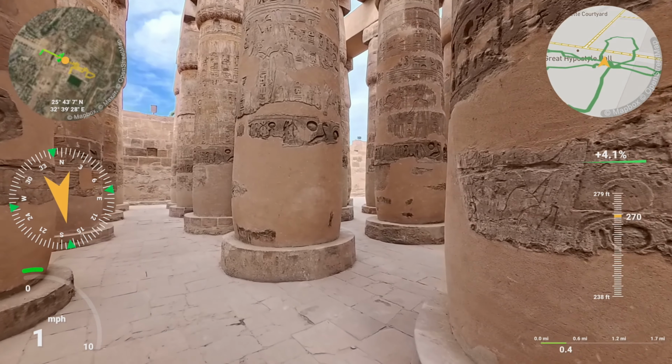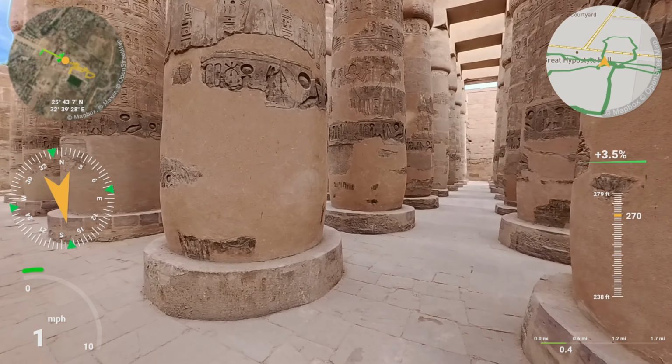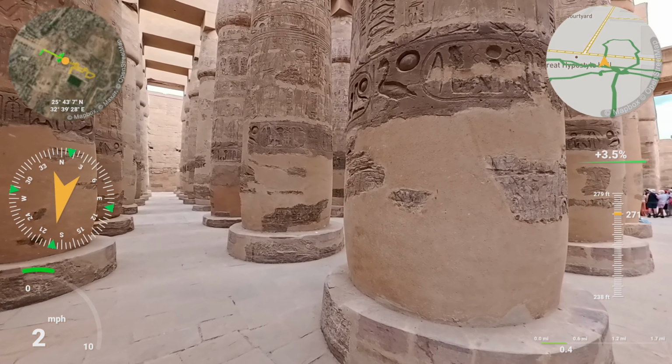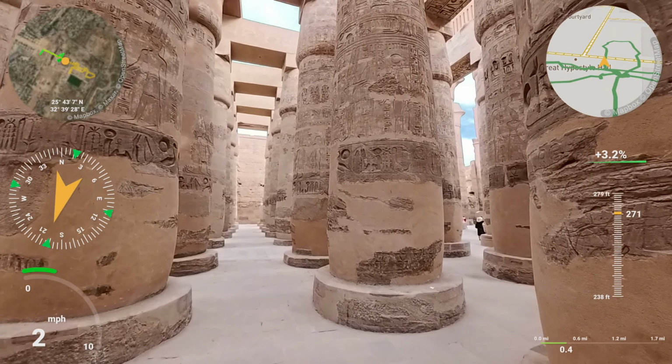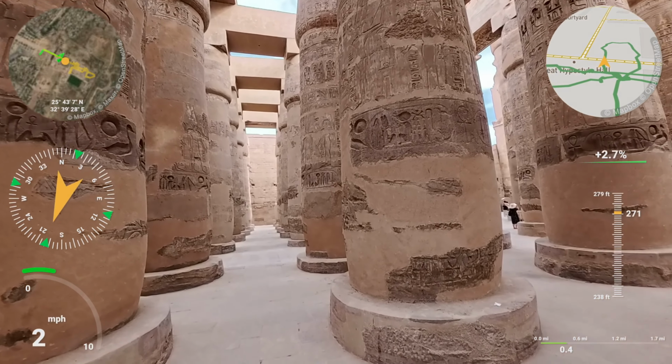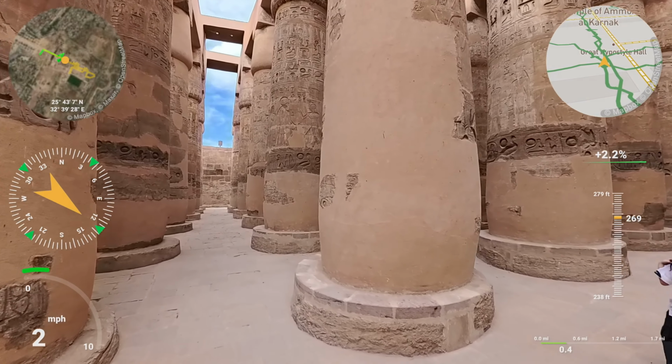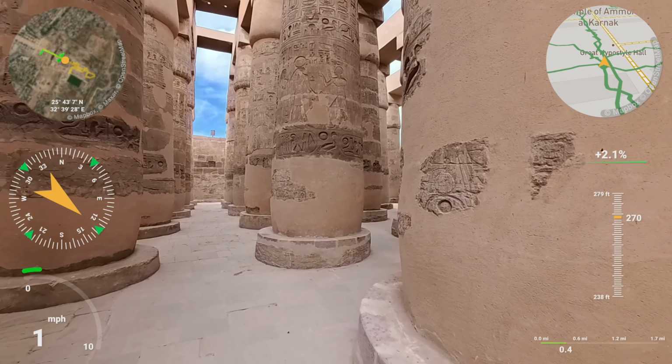Those shrines probably held the sacred boats, the barks, used to carry the god statues during festivals. Really shows how important those processions were. But okay, the absolute showstopper inside Karnak arguably has got to be the Great Hypostyle Hall. Oh, absolutely. Started by Seti II, finished by his son Ramesses II.